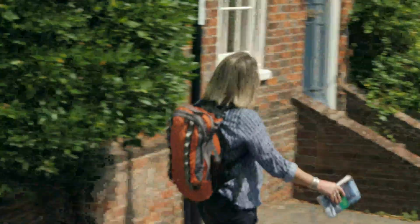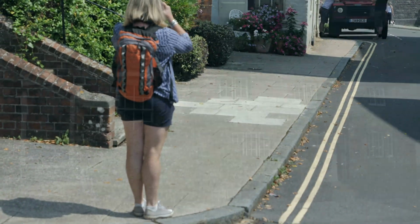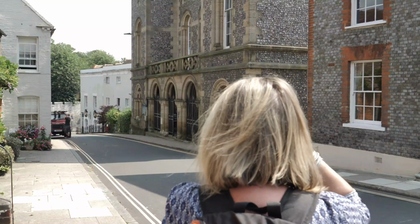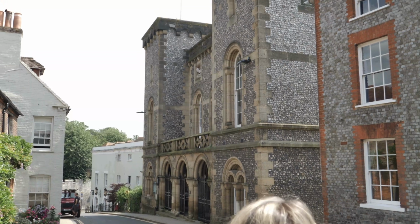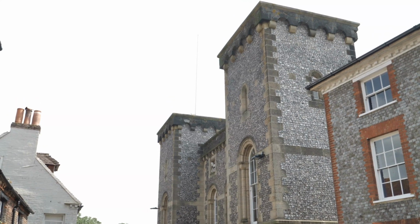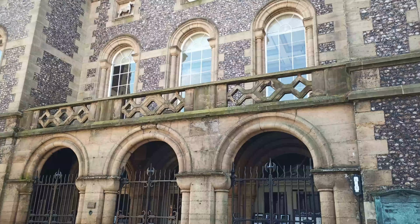Just down from the castle is the picturesque Maltravers Street. The town hall, located in Maltravers Street, is not the prettiest building in Arundel. Erected in 1836 by the 12th Duke in the Norman style, which was very popular at the time, it has a rather gloomy, foreboding external appearance.